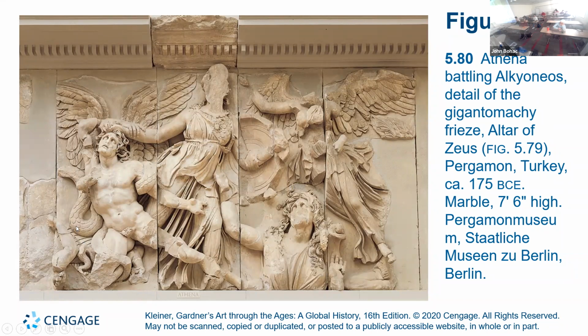And so this is what I want you to see about Hellenistic sculpture. See where I'm moving this? This is a very complex composition, wouldn't you agree? There's all kinds of things going on at the same time. And although this has been broken, you can still kind of get an idea of the naturalism, the realism, the movement in all of this, and even the expressions on the faces.